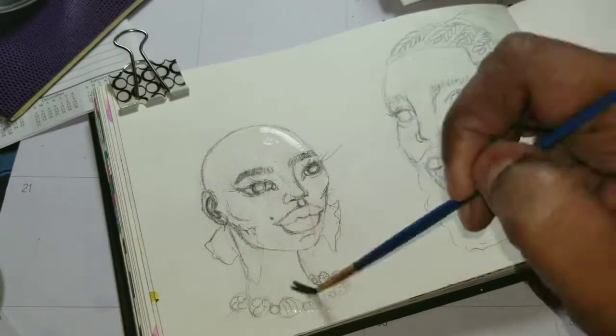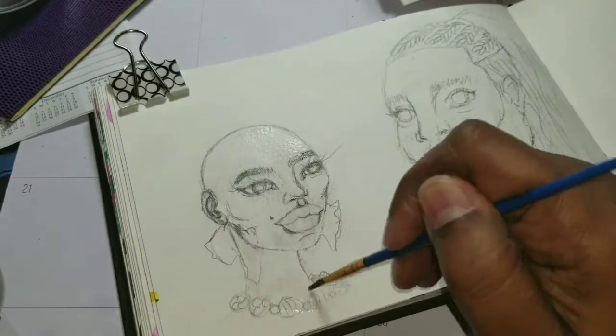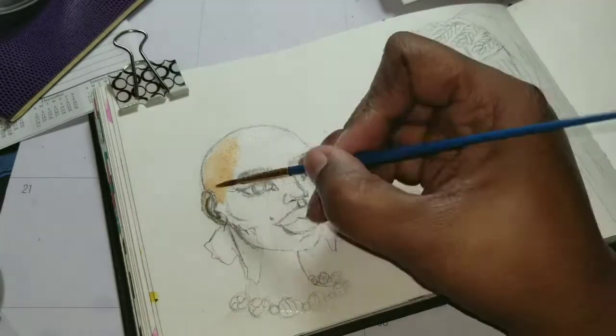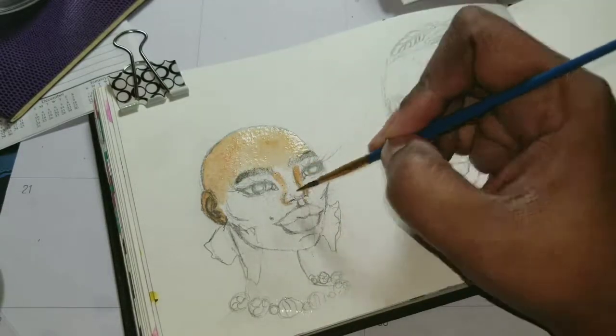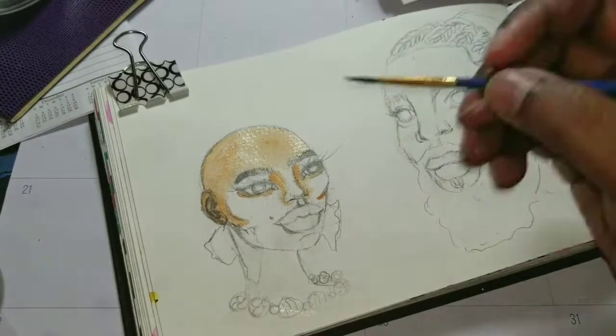Everybody, welcome back. Here I have another time-lapse painting video. This one is a watercolor, and it's done in my sketchbook because I'm trying to fill up my sketchbook. I have one that I did finish, and I am going to do a sketchbook tour on that one.